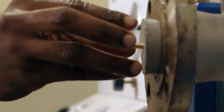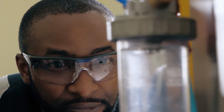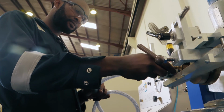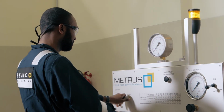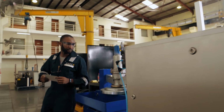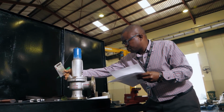The seat tightness test, where the pressure is built up to 90% of the valve's set pressure and held to ensure no leakage from the valve seats. The back pressure test, where the valve is pressurized to its back pressure and checked for leaks. And finally, the body and bellow test, where the valve is blinded from all sides and pressurized with compressed air. When a pressure relief valve passes all tests and is deemed fit for use, a test certificate is issued and the valve is tagged accordingly to show the testing date.